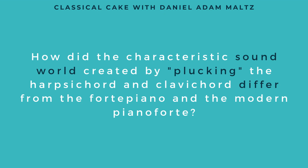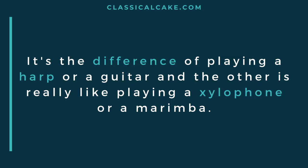So how would you describe the sound world of the harpsichord, with that plucking, and the clavichord, as different from that of a fortepiano or a modern pianoforte? It's the difference of playing a harp or a guitar, and the other is really like playing a xylophone or a marimbaphone, etc. So this intimate contact with the string, with bringing a string into vibration, is very different. And the sound is somewhat thinner or drier.